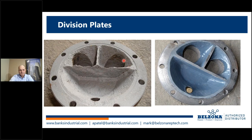So these are sometimes difficult to replace. In this case, this is obviously an older model. You may not have the casting available. It may take months to get one of these fabricated for you. So we can go in with Belzona and we can actually restore those division plates and make it actually better than brand new, because the Belzona will never corrode.